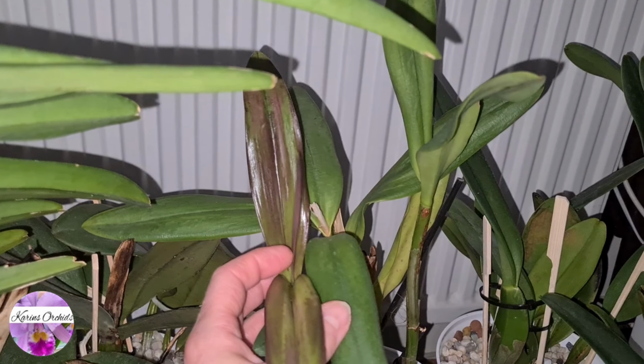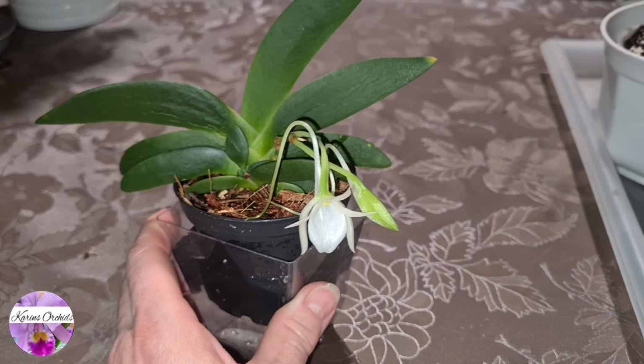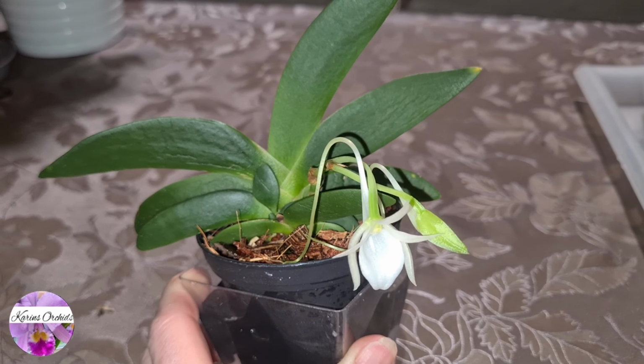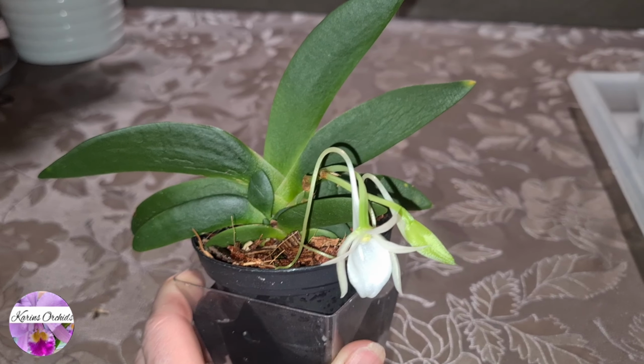Other than that, it needs a little bit more water now, during the summer period, and a little bit less water throughout the winter season. And its fragrance reminds me a little bit of jasmine, I'd say. But it's mild, yeah? Its fragrance is mild for being an Angraecoid orchid. I find that very strange, but it's enough.